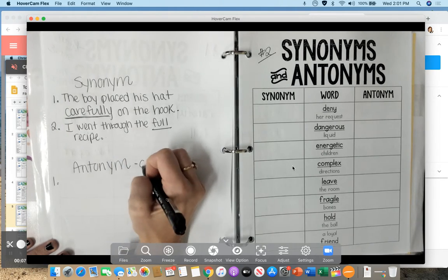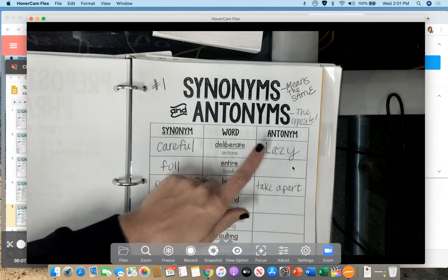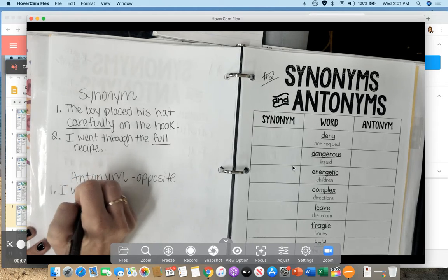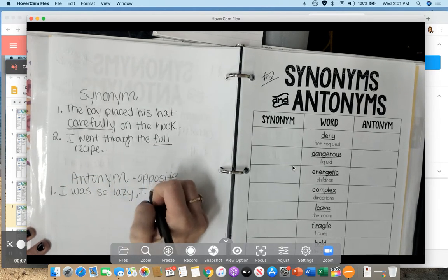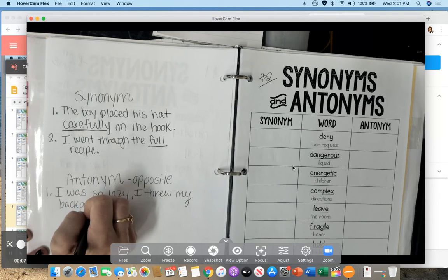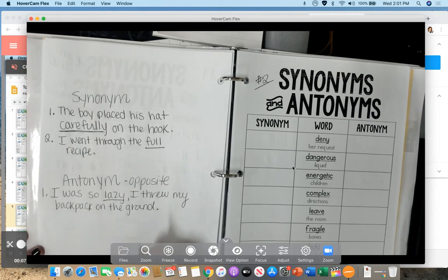And these mean the opposite. So make a sentence with the antonym that you came up with. Lazy, and I'm going to also do number three, take apart. I was so lazy, I threw my backpack on the ground. And underline your antonym, lazy.